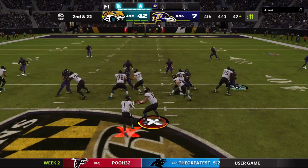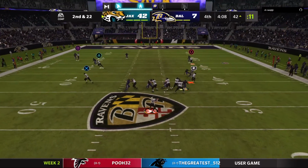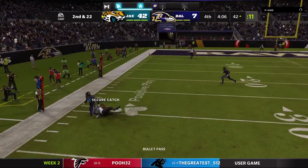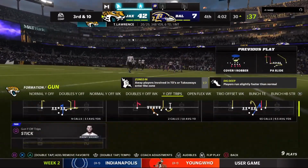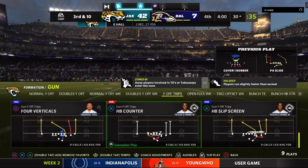Hey, check it out. Another try after the first down sack. Lawrence throwing the out route and complete. It's Hall. It's a pickup of 12, and that'll set up a 3rd down.